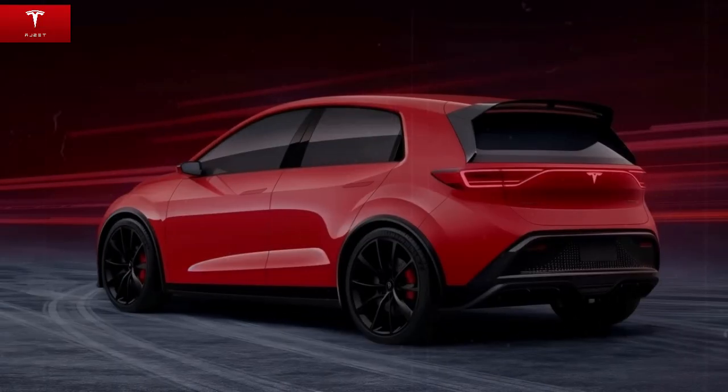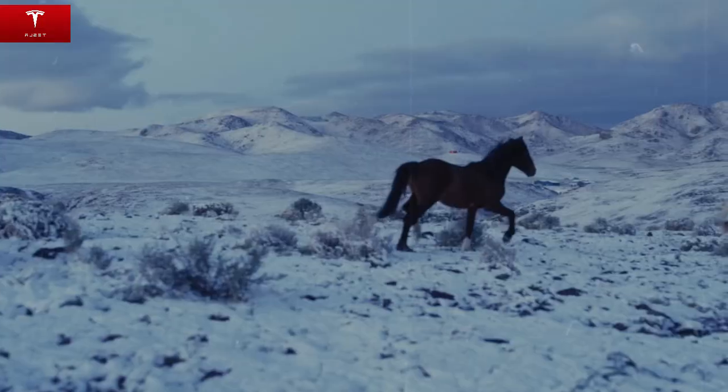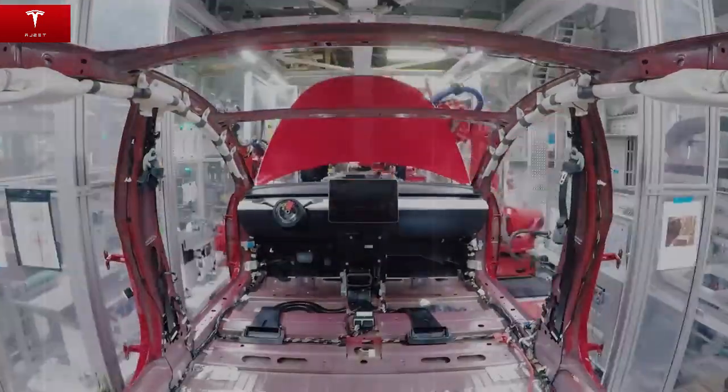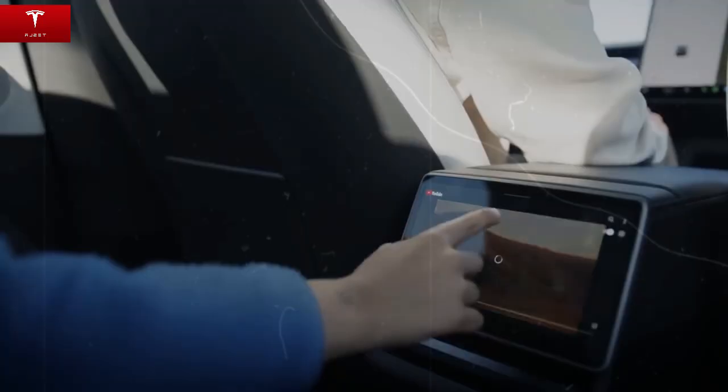The long-rumored Tesla Model Q 2025 is no longer just a topic of speculation. It's officially here. After years of leaks and anticipation, Tesla has unveiled its much-awaited compact electric vehicle, and it's set to make waves in the EV market, designed to be both accessible and efficient. The Model Q aims to fulfill the dreams of those who've always wanted a Tesla, but found the price out of reach. This time, Elon Musk seems to have struck the right balance between innovation, practicality, and affordability.